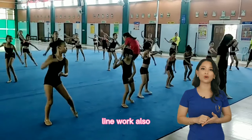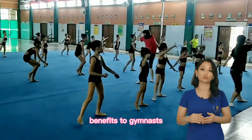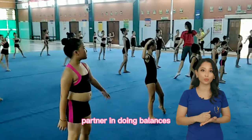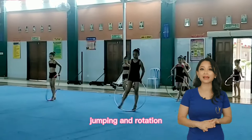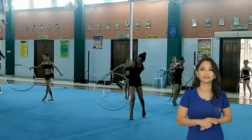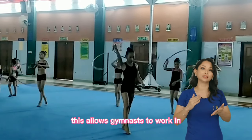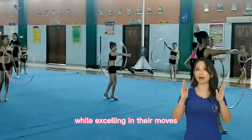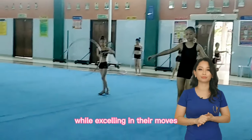In addition, we also consider other benefits to gymnasts. Teaming up is helpful in doing balance, jumping, and rotation. This allows gymnasts to work in a single direction with a partner while excelling in their own mode.